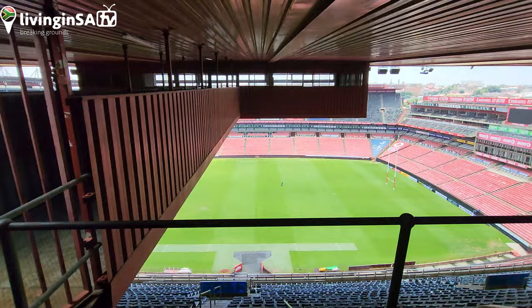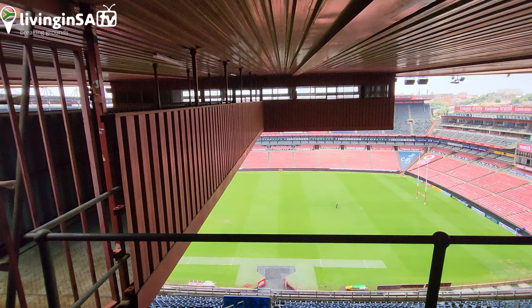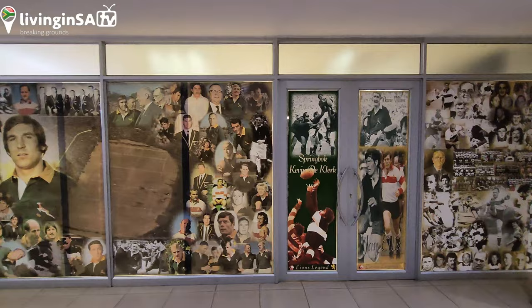Okay, wait, just a cool thing. Can you guys see that person in the field? That's the perspective. Looks like an ant from our point of view. Look at that. That's scary cool stuff. Just going to quickly go see the museum.